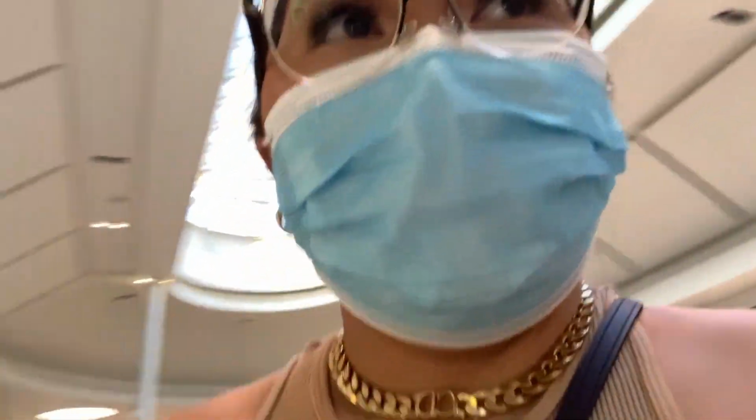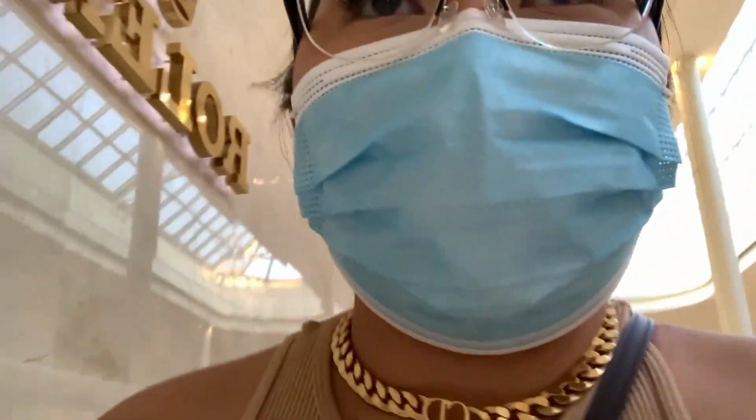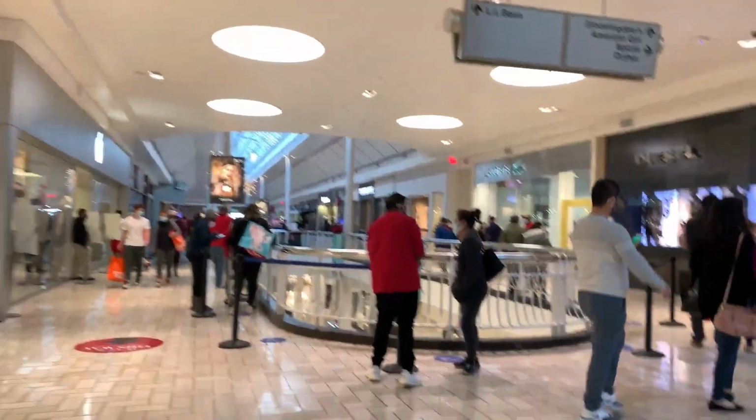So I was looking if they have the Marc Jacobs bag. They do, but they don't have the color that I want. But I did see the small one as well. It looks pretty cute. They have Santa in the mall. People, guys. So I'm in the line now, and I'm just waiting. The line is kind of long.